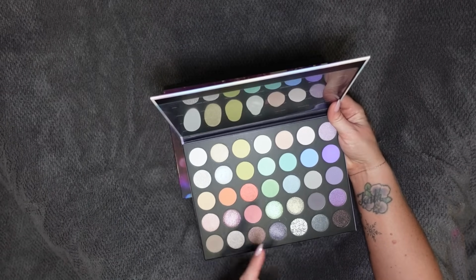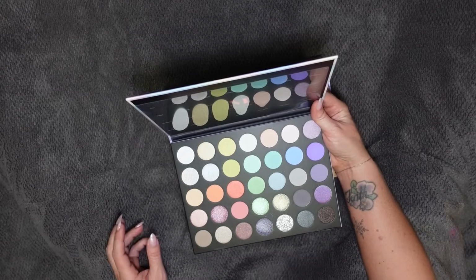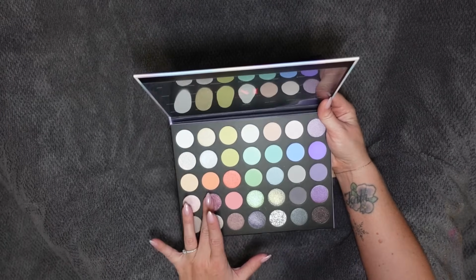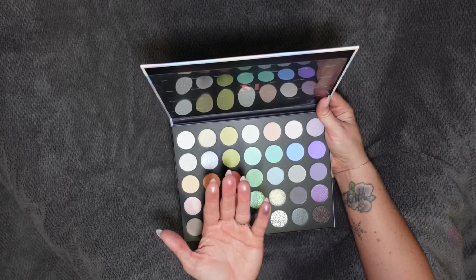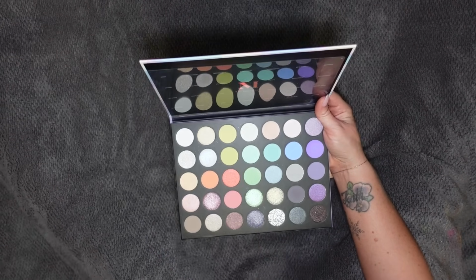The shades are really pretty, but they're subdued compared to some of the other palettes that I have. These feel dry compared to some of my other shimmers. The swatchability on that, I'm gonna get rid of this palette.